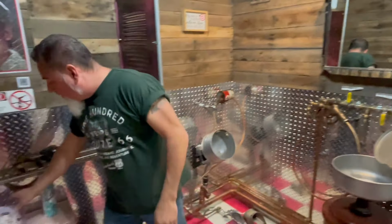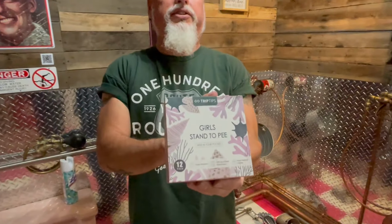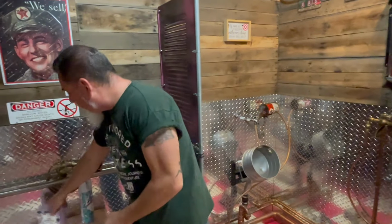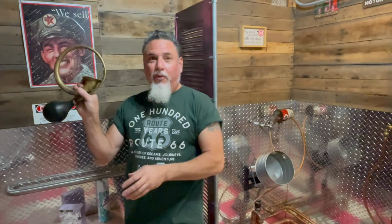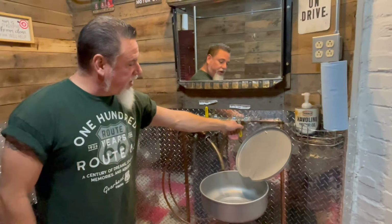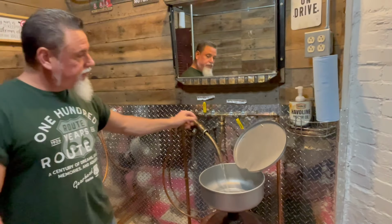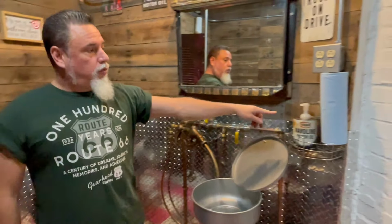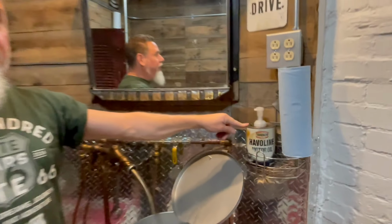For our ladies, we don't want to leave them out. We are the only place that offers this. So they can stand, hit the funnel, let the world know what they did, and then buy a t-shirt. Our awesome sink is an oil drain basin with a brass gas pump nozzle. Wrenches hold everything in place. Walmart foaming hand soap in an oil can. And my 58 Ford that I was driving, this is the radiator that used to be in it.